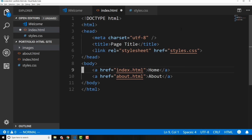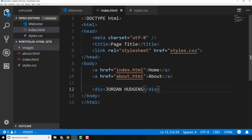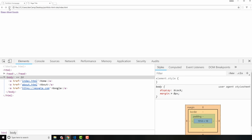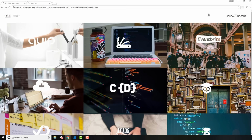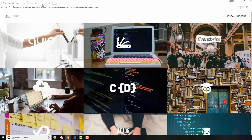So we have our home and our about, and then we just want to have a name here. So I'm going to put this inside of a div, and there I'm just going to give my name. I'll do it in all caps because that's what the designer said to go with. Hit save, and now if I come back here, you can see it has my name. So yeah, this doesn't look anywhere near as good as this one, but that's where the CSS comes in.